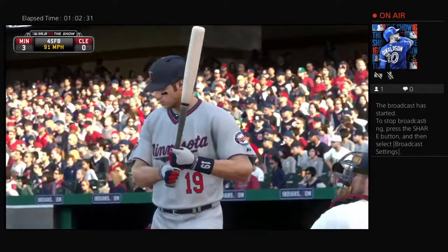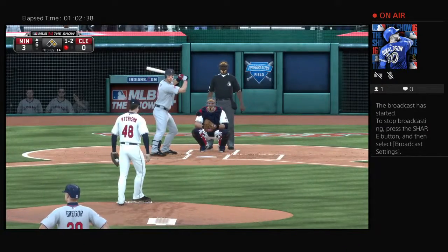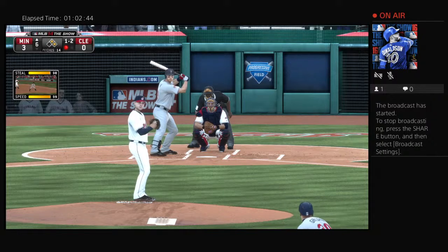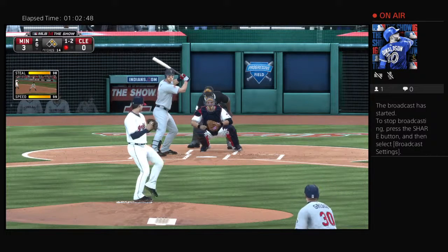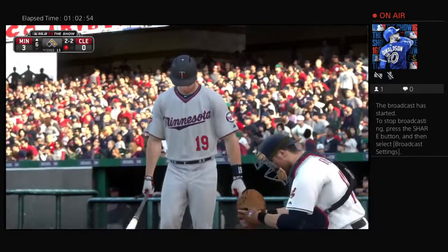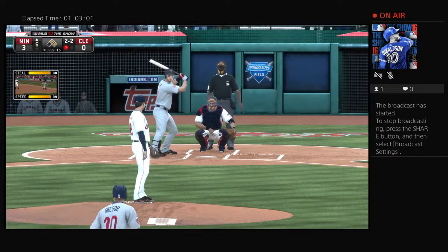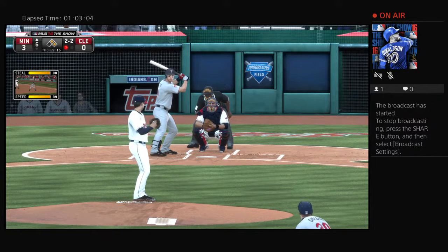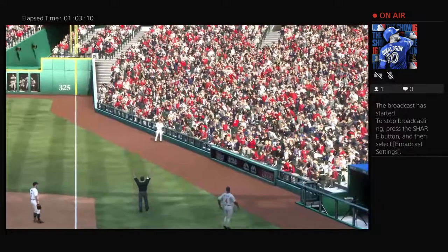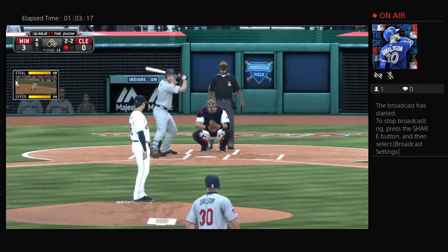That's on the corner to put him behind now. 1-2. Tried to shoot the corner and he missed it. 2-2. Swinging, a ball hit well to the right side, but this will get into the crowd. First and second now, one man out.